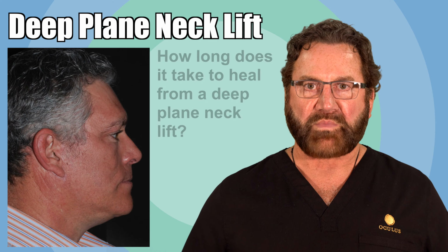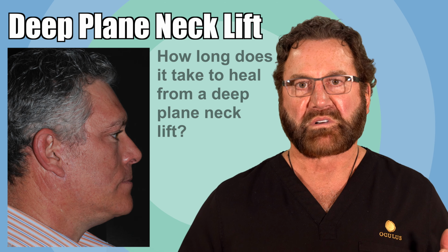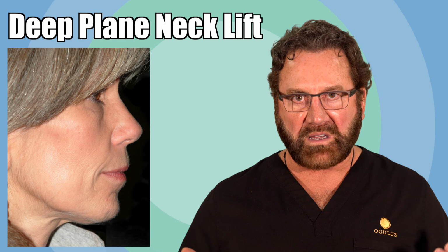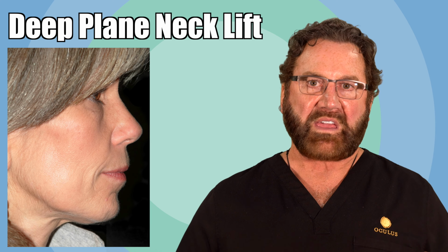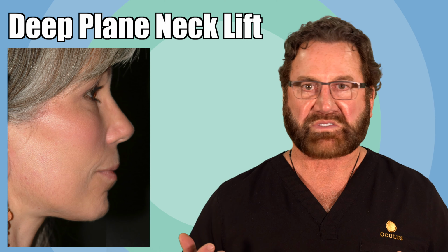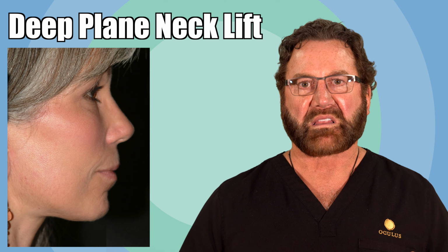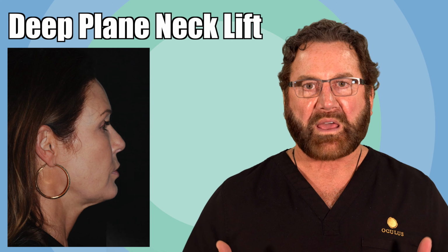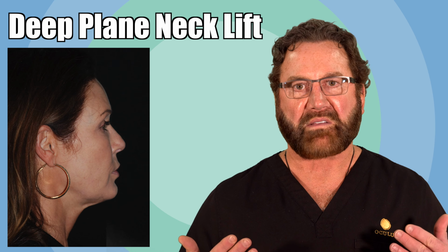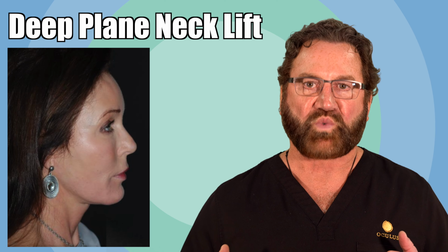The healing from a deep plane neck lift is very similar to a superficial approach. The drains are put into the deeper plane because if you have any swelling fluid, you want them to come out of these drains that are about the size of a McDonald's drinking straw, and that makes the healing actually faster. So at a week, you're about 85% healed. At 2 weeks, you're about 90% healed. So it heals very quickly in about 1 to 2 weeks.